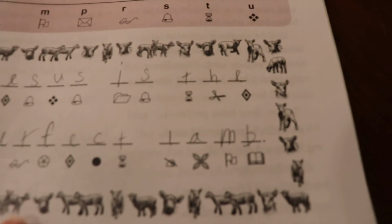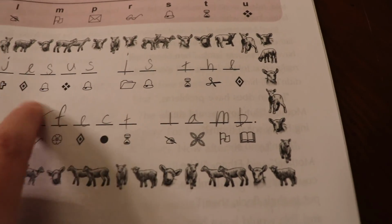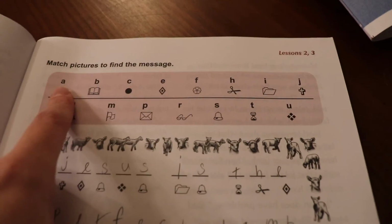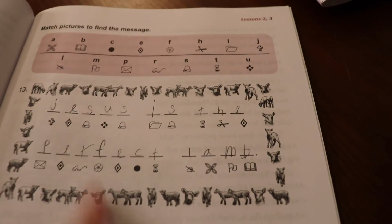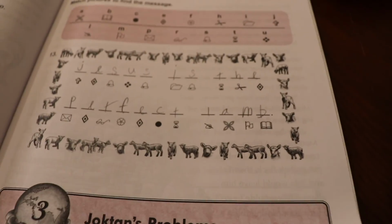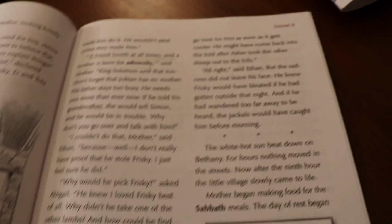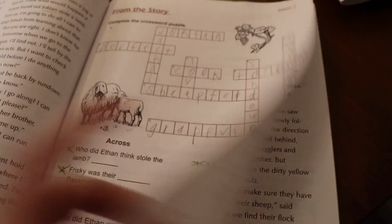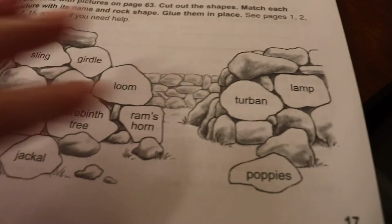And like here, he's decoding what this message says by looking at the symbols and then looking at what the letter is and filling in the blanks. Jesus is the perfect lamb. And we talked about all that, so it's really cool, and he loves this kind of stuff. So this is the Bible. That's all there is to the Bible curriculum.